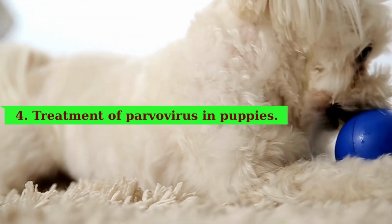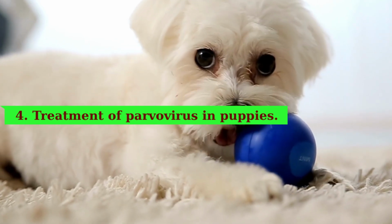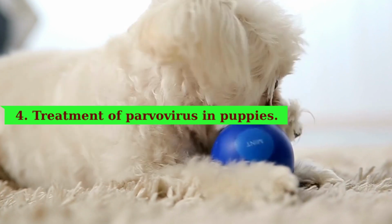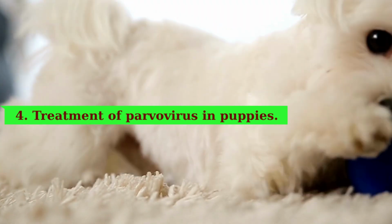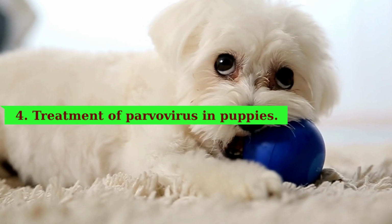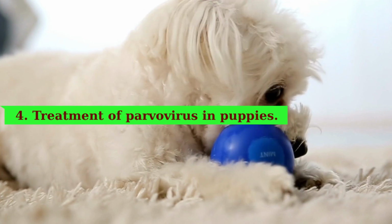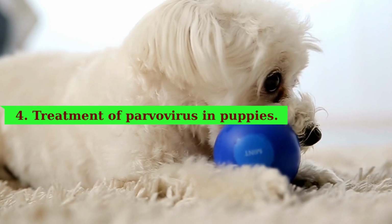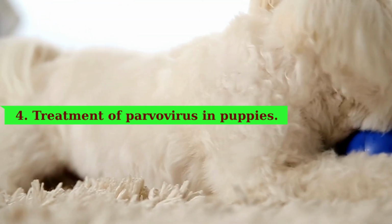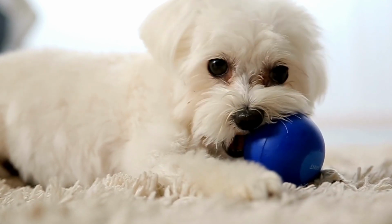Since parvovirus attacks the cells that line the intestinal tract, gastrointestinal bacteria can enter the bloodstream and cause sepsis. As parvovirus attacks the bone marrow and white blood cells, your puppy loses the ability to fight this infection on his own. Anti-nausea medications, electrolyte replacement, glucose supplements, and proper nutrition are additional key elements of treatment. Some puppies may need a feeding tube until they can eat on their own again. Some veterinarians are also using plasma transfusions and serum treatments as additional measures.